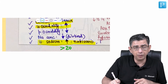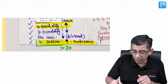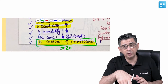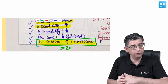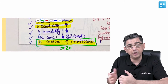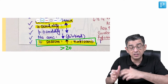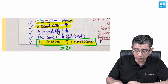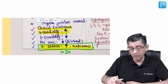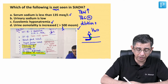So I want you to remember, values are secondary. I don't want you to cram values. I just want you to remember why urinary sodium is increased in these patients. Because the logic is, after all, this disease is all about water reabsorption. We are not talking about salt per se. We are not talking about aldosterone. But still, I'm not saying that there is salt wasting occurring in this patient. What I'm saying is there's a natriuresis component coming in, which explains why there could be an increase in urinary sodium in these patients. And this is one of the important diagnostic criteria, and is in fact a repeat question.